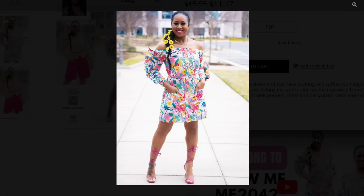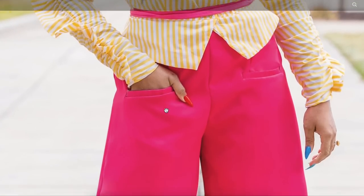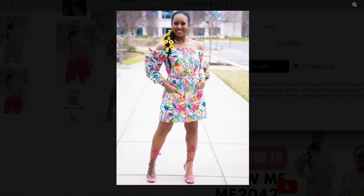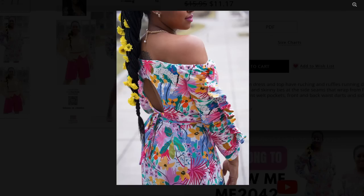Oh, those are the shorts. Let me take a look at those again. So front welt pockets that actually sit super low. That's really interesting. So the welt pockets are actually at your low hip. Huh. That's interesting. And then here they are on the dress, which on a dress, that makes more sense. On shorts, I don't know. Okay, so here's the oval opening in the back.